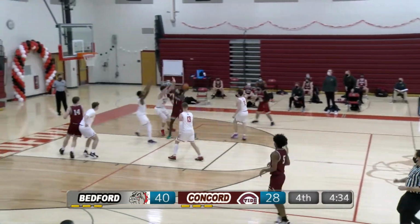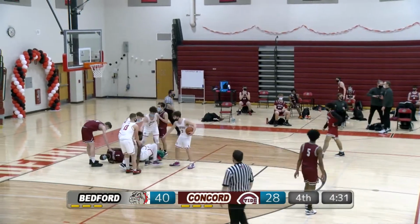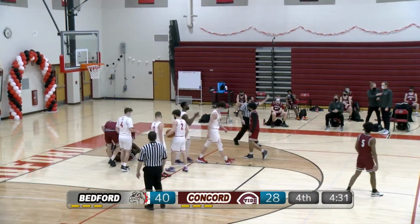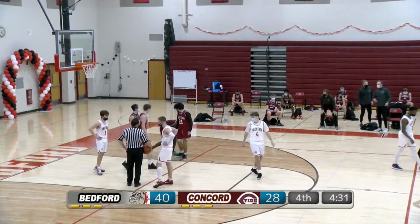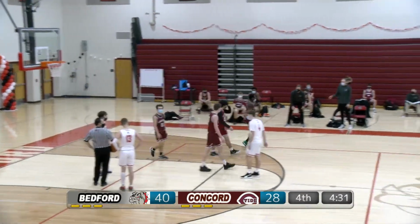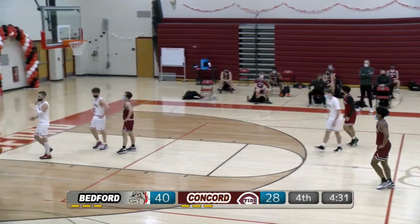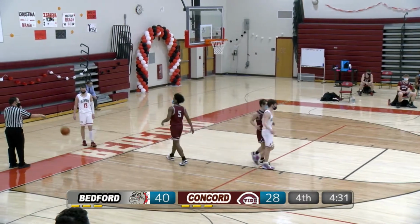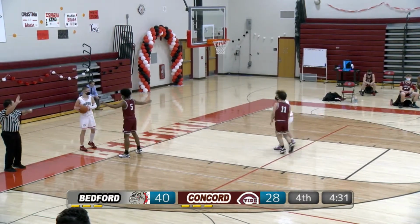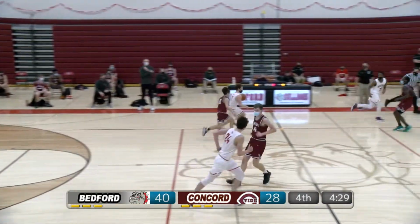Yen brings it up. Crossover dribble. Offensive foul as Kambani draws another on Yen. I think that'll be his third. Yen's slow to get up. Looks like he banged his knee or elbow. But he's a tough kid, and he's going to go back and play some defense. Yeah, Yen tried to go airborne there, tried to float the ball to the basket, but he went right into 2 Bedford players. The officials called him there on the offensive.